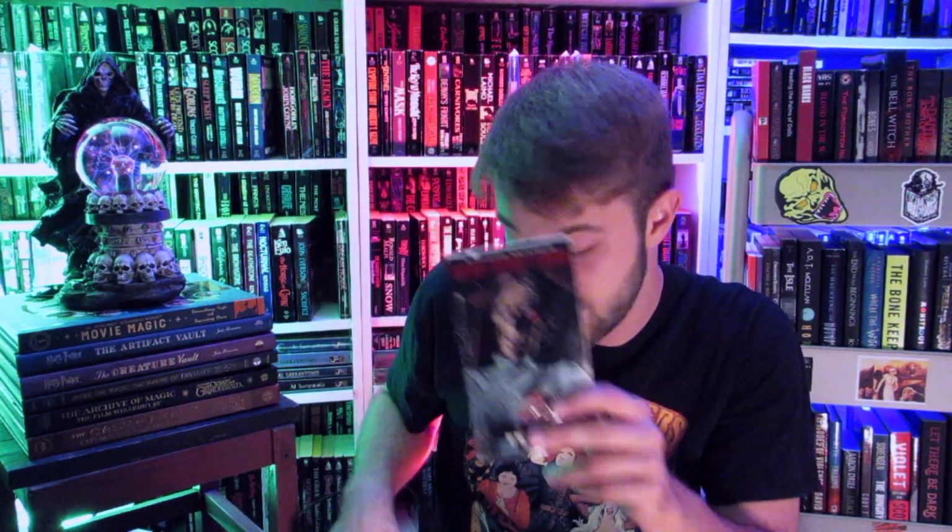This one here, Home Sweet Home, I already own a copy of this, but it's in great shape. It's like brand new, and I'm terrified to read it because I'm worried something's going to happen to it. So he had this really beat up copy for sale, so I got this one to use as a reading copy. Once I read this, I'll probably pass it on to somebody else.